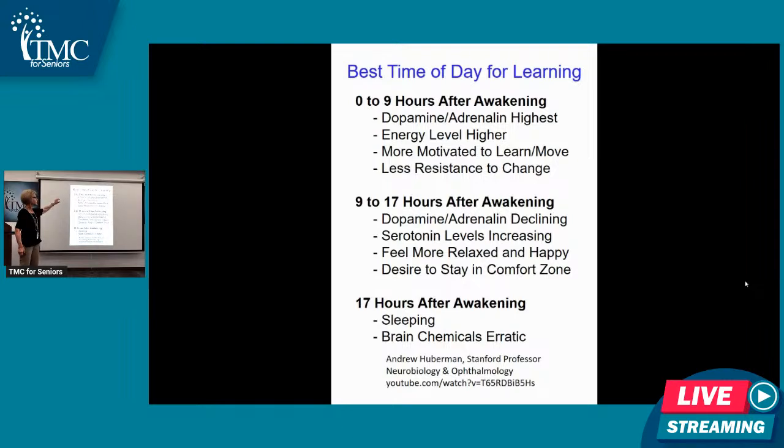With dopamine, it is at its highest level when we wake up in the morning and for the next 9 hours. So our baseline level is at its highest for the first 9 hours. So for me, I get up at 5 in the morning, and by about 2 o'clock then, it's already started to taper off. So when I exercise, I always do it in the morning because I just don't feel as motivated in the afternoon. In the morning is when we have less resistance. We can push through that resistance better when we're trying to do something new.